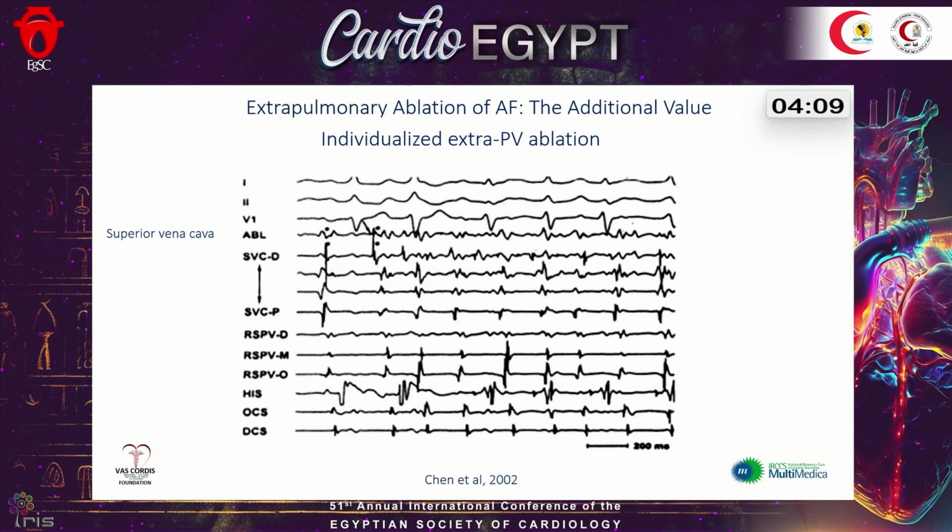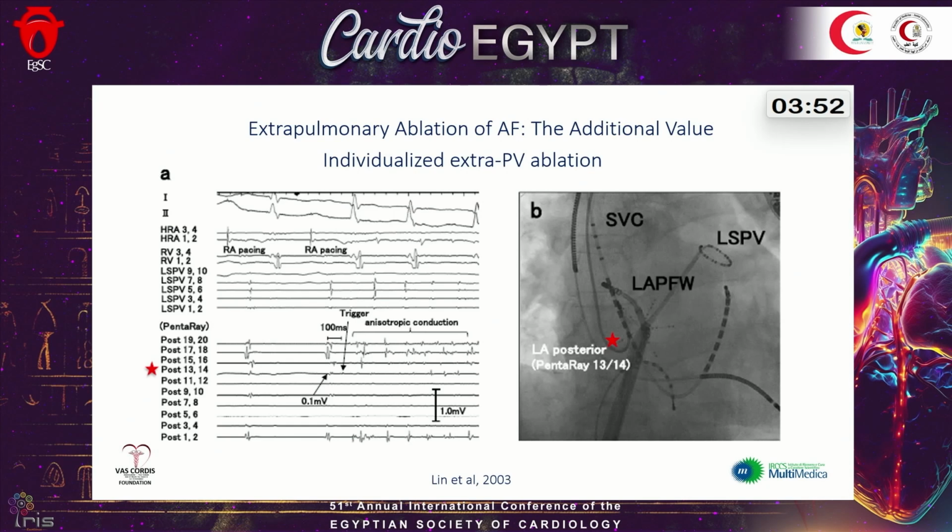So this is proof of evidence that extrapulmonary vein triggers may precipitate atrial fibrillation in an individual patient. And the question is how to identify them, how to ablate them, and how to validate the model. In a more systematic report from the same group in 2003, so many years ago, the authors were able to show that extrapulmonary vein triggers were evident in a proportion of their collective.